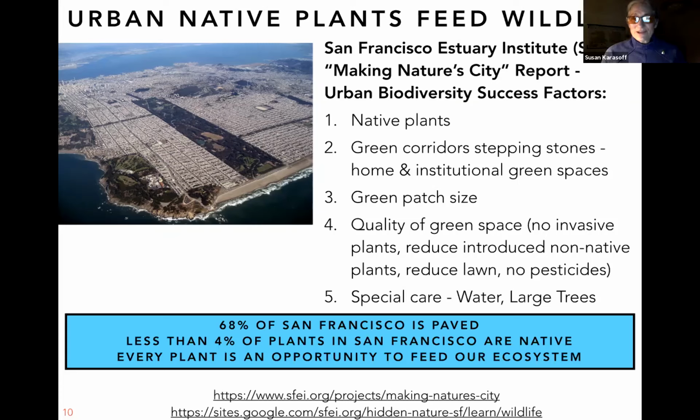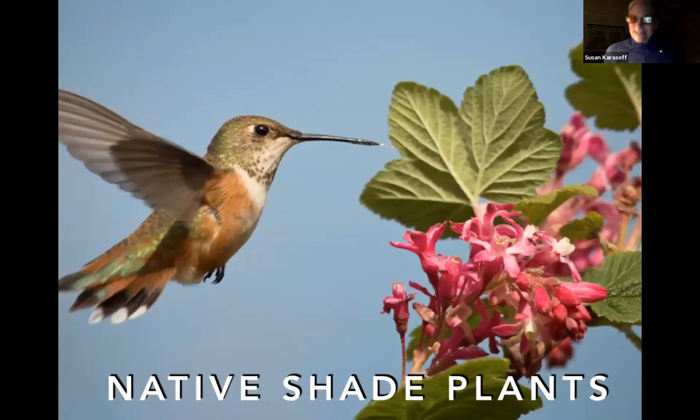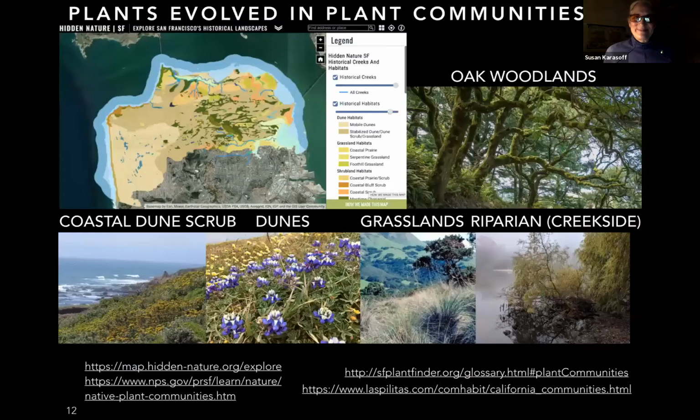That San Francisco Estuary Institute report, Making Nature City, is available for free on their website, both in English and in Spanish. Because so much of San Francisco is paved, and because less than 4% of the plants in San Francisco are native, every plant is an opportunity to feed our ecosystem. So let's talk some shade plants.